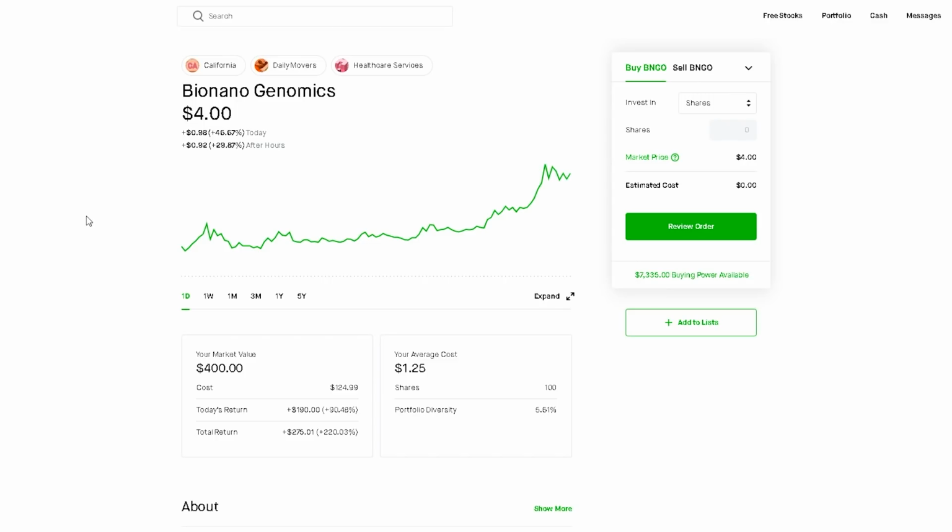But I also like to be transparent, so I show how much money I personally have invested into each company. And with that being said, I own 100 shares of Bionano Genomics at an average cost of $1.25 per share, as we can see here, and I'm currently up over 200% return on investment. I got in at a very good price and made a video on why I believe that it was a buy at only $2. And if you got in when I made that video, you got in at a very good price and are now up 100% return on investment.